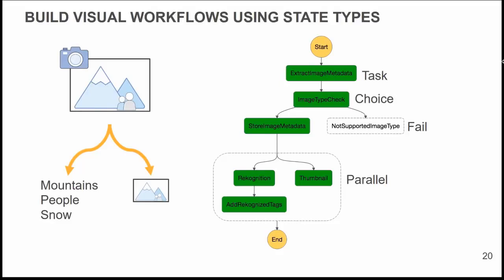And what you see is it first extracts metadata about the image. It says if it's an image type I recognize, I can go forward and process using the path on the left. And if it's an image type I can't work with, I fail the execution, which is the path that goes on the right. If I can process the image, I'm going down the left branch now, I store the image and its metadata on S3, and then in parallel, I can invoke Amazon Rekognition to identify the features of the image, like the mountains, the people, and the snow, add those tags to the image, but in parallel, also make a thumbnail and store that in S3, and then exit.